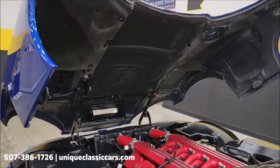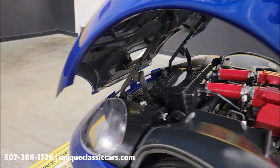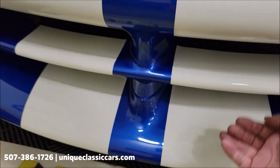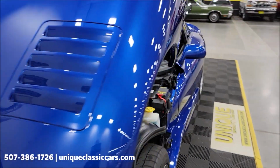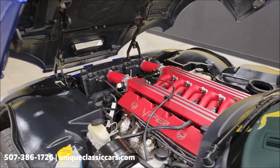There we go. No inside pull on this one, by the way. It's up. Show you that for future reference in case we need to know. First release latch right up in here with a pull, and then right here's the second one, and then the clamshell will flip forward. All right, here's that big V10 power.